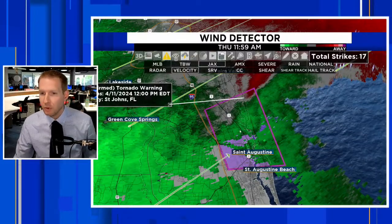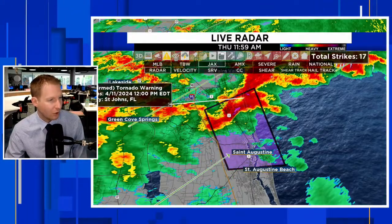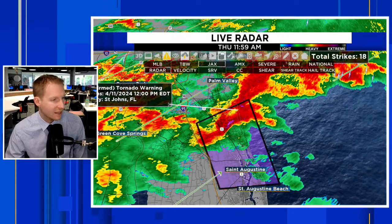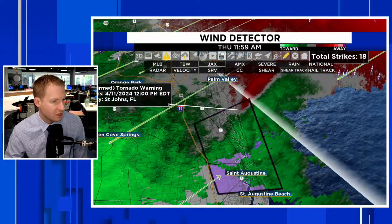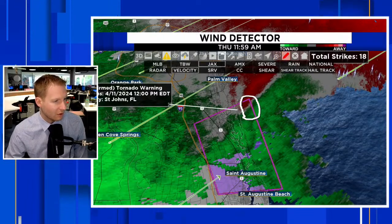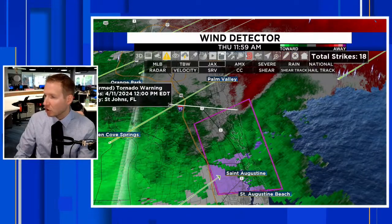You still see that purple blinking box that includes St. Augustine. The worst part of that storm now has exited the coast. So wait for that update there, but that was going to be right in that hook right there. So that is now back out into the Atlantic. Still, though, that tornado warning continues, but the rotation associated with that storm is now off the coast. Let me bring out my red marker. The coastline is right here, and it has now exited the coastline. So that is the good news there.